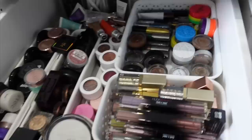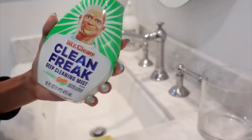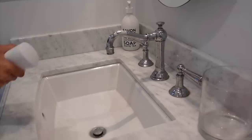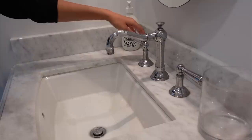All right, guys, we just put away all the makeup. Clean the bathroom. I just bought this. I haven't really used it yet. Maybe I used it. Oh, look at that continuous spray. Luxury. Okay, I think I have enough. Probably too much. Oh, it smells like Gain, guys. It smells so good. It doesn't smell like chemicals.